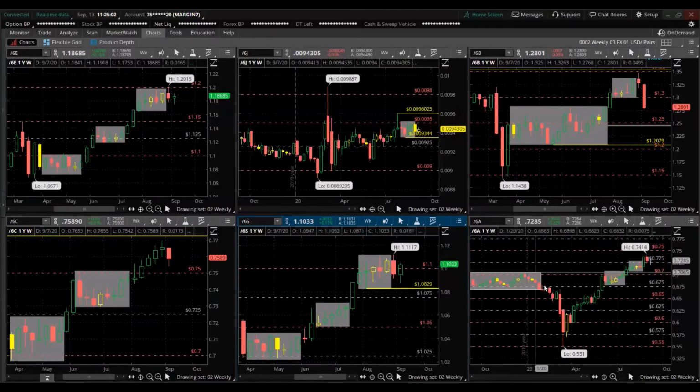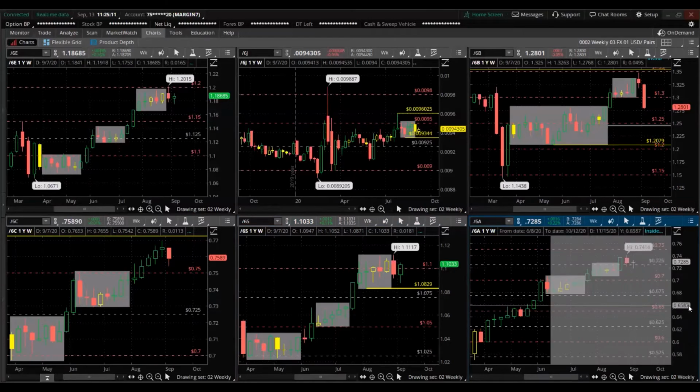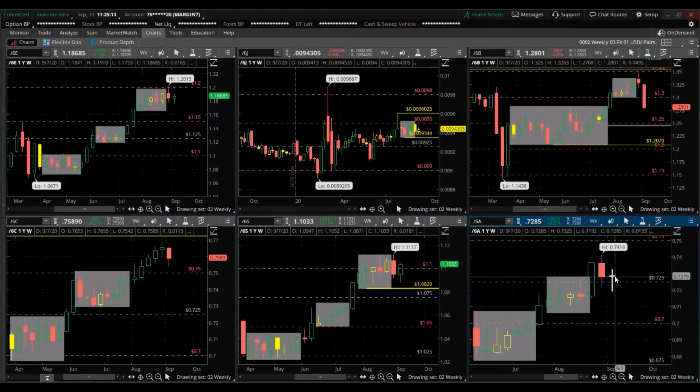Aussie dollar, really strong currency, one of the strongest this year. Consolidation, break up to the upside, consolidation, break up to the upside. For the week, see this candle's white. That means the open and close are the same price level, indecision, where we did close way off the low of the week, and we're in a new consolidation.